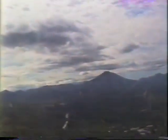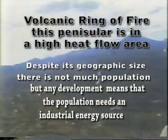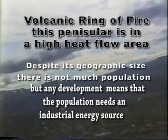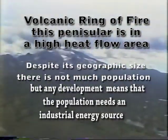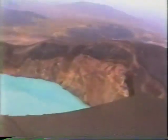So here we are, we're airborne and flying over the countryside on the way to Uzon Caldera and eventually the Valley of the Geysers. It became very clear how completely empty of roads and civilization this countryside is. It may truly be one of the last frontiers on Earth.